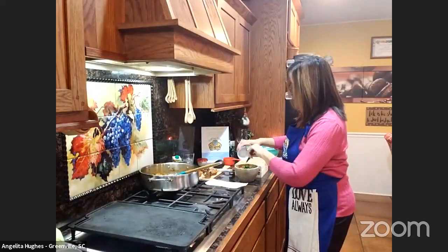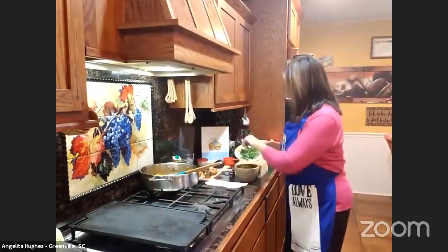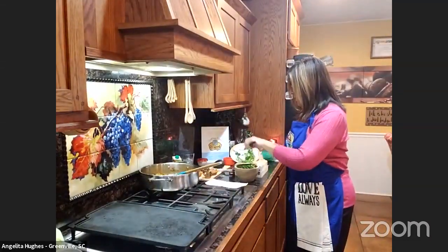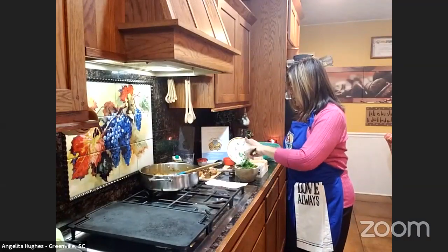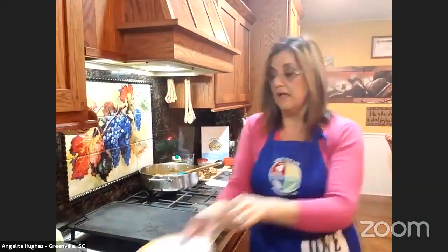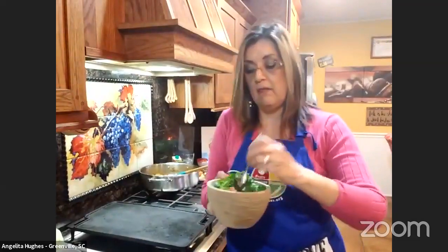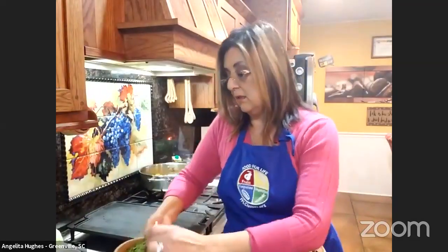And if you're scared of the jalapenos being too spicy, just go ahead and take out the veining on the inside and the seeds. And then you'll have the flavor of the jalapeno, but not too much of the heat. And if it's not spicy enough for you, you can always go back and add a little bit of the vein in there and the seeds.